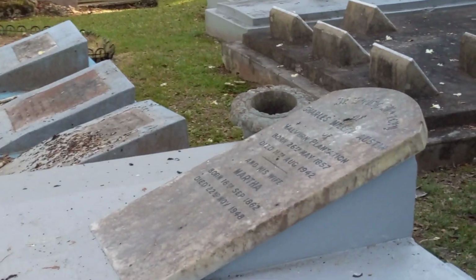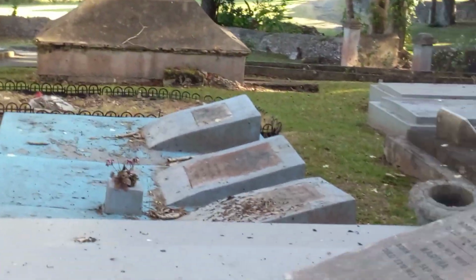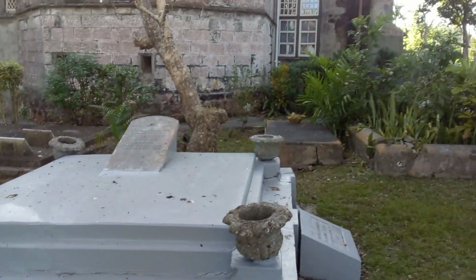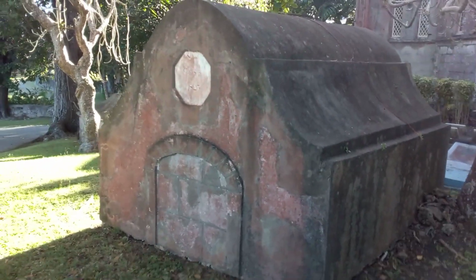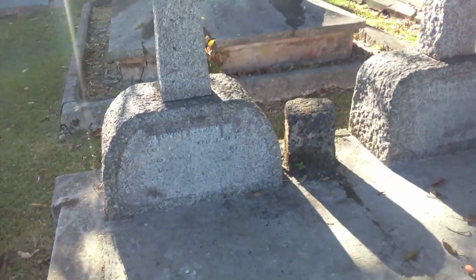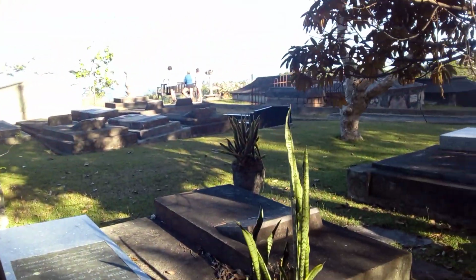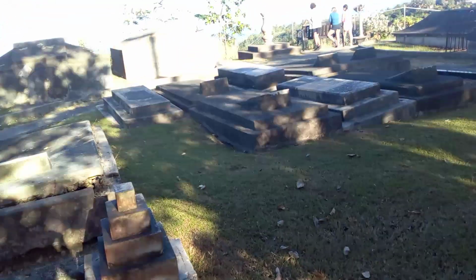So as I said before, this is the Colton tomb area. This is the Thorne tomb as well. As I said before, they don't bury people in this cemetery anymore, unless it's a very special person. They don't bury people here unless they are a special kind of person to be buried here.